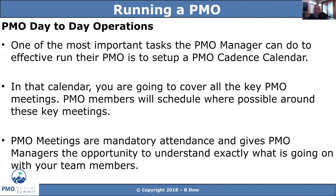So I think one of the key components of a PMO manager is to get set up, and one of the first things that they can do is set up a PMO cadence calendar. So what do I mean by that?